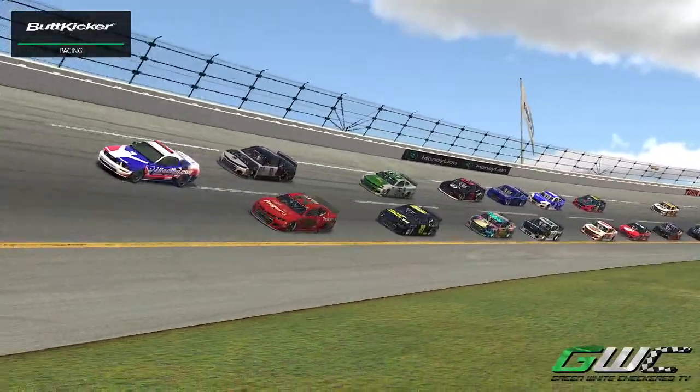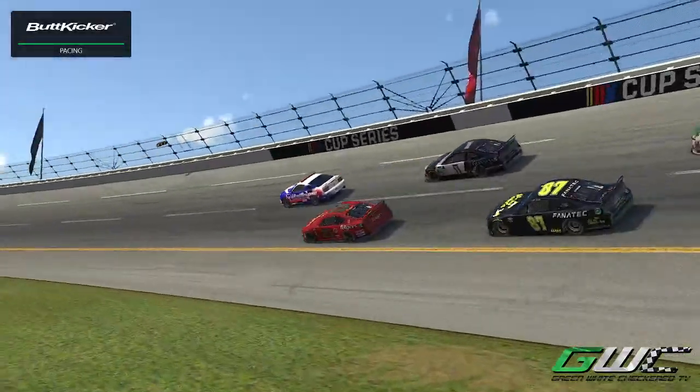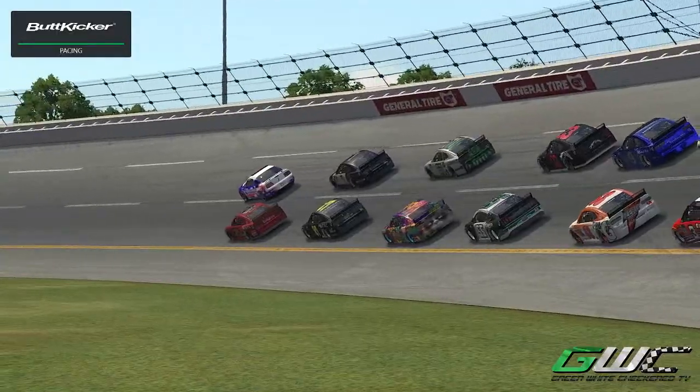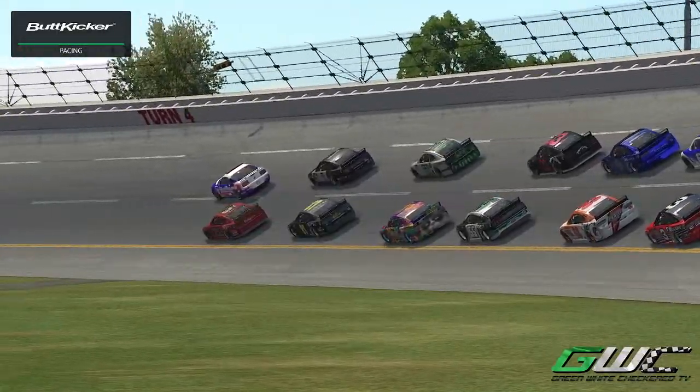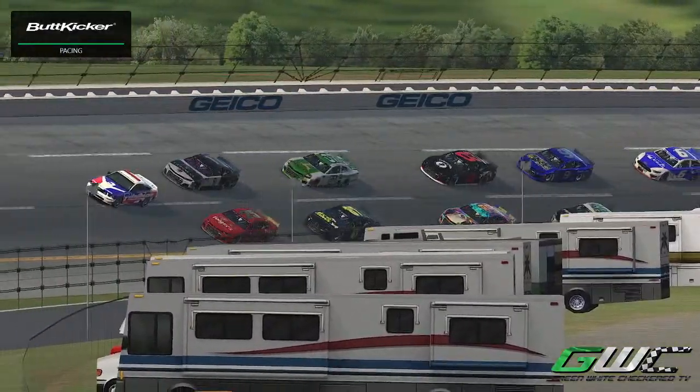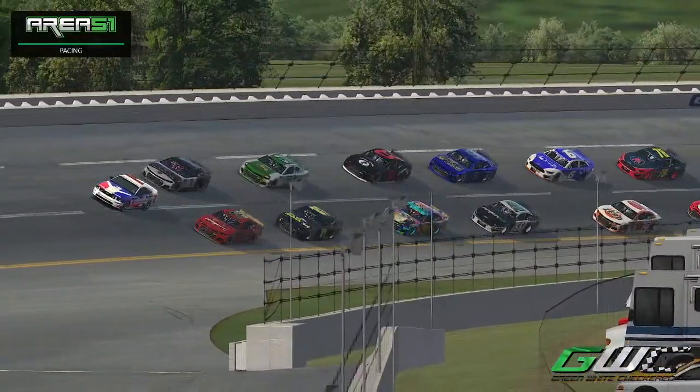And those top six, like you just said, being teammates and all that, want to stay grouped up. They're not going to be able to save much fuel. The guys further back have that option. They can ride back there and save some fuel and maybe get a lap or two extra.